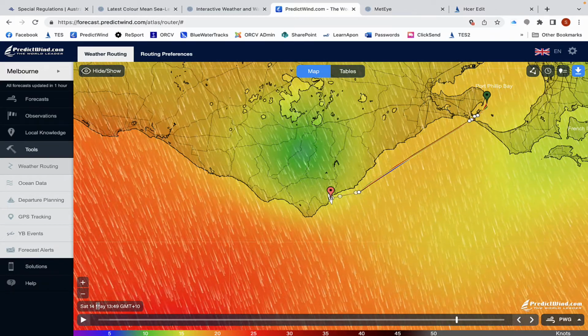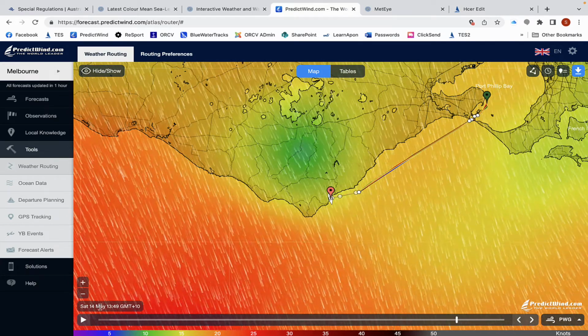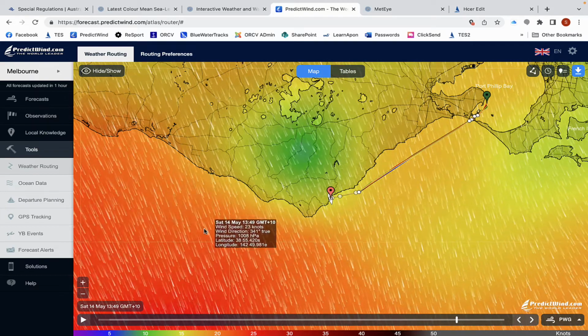We have got a very fast catamaran in the race, so it might be looking at those reaching conditions. It might be there by 9 o'clock in the morning, so it'll be interesting to see.